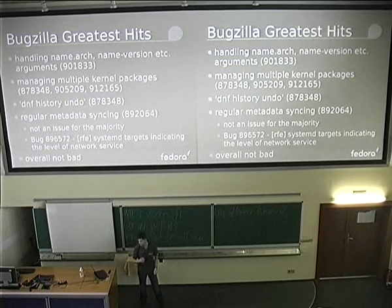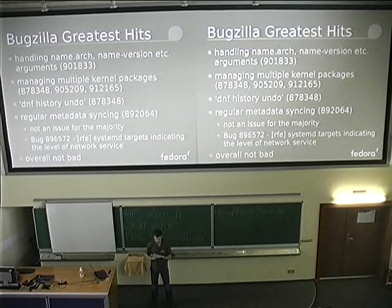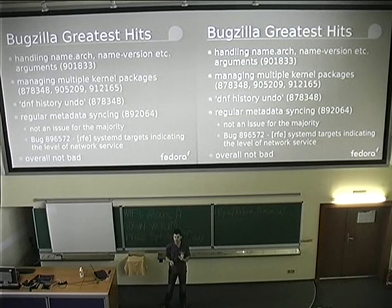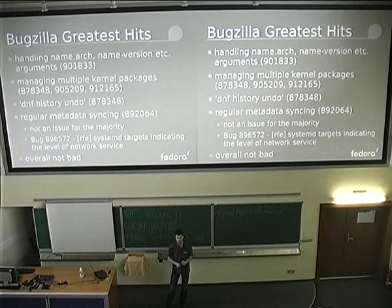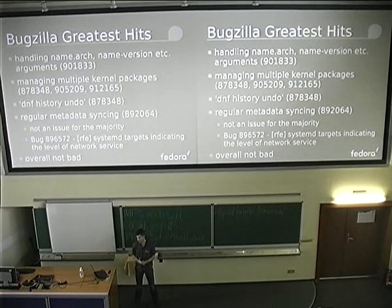If you're going to try DNF, there are things that keep coming back, and I still haven't had time to fix them. One of them, this one actually I fixed 2 weeks ago, but you might still run into it with older versions of DNF, is that YUM offers quite a rich way in which you can specify the package to do the operation on. Like you can use a name or name-version or name.architecture. This was probably the most bugzillas open against DNF complaining about this. This works now.